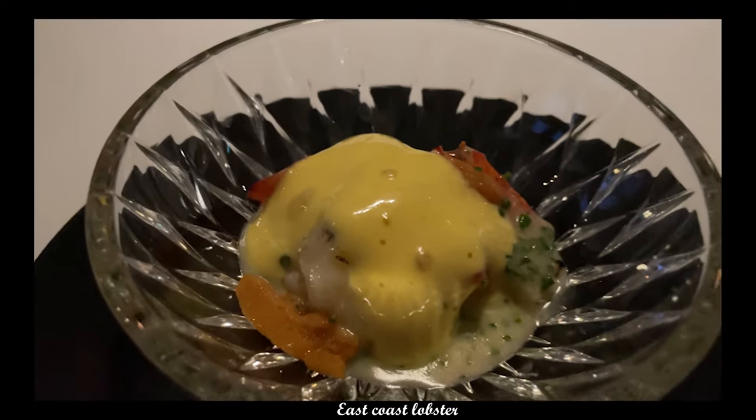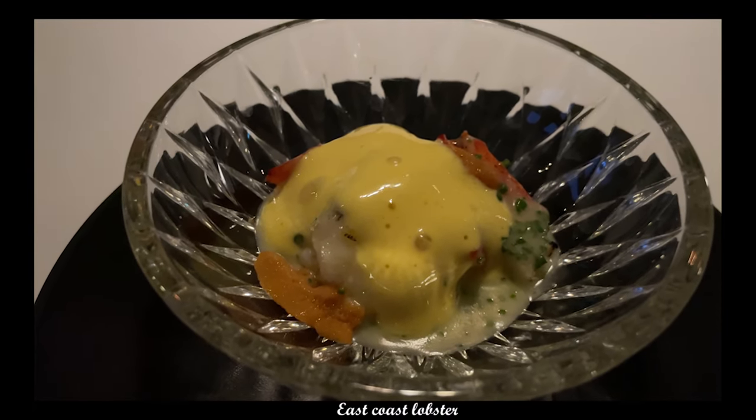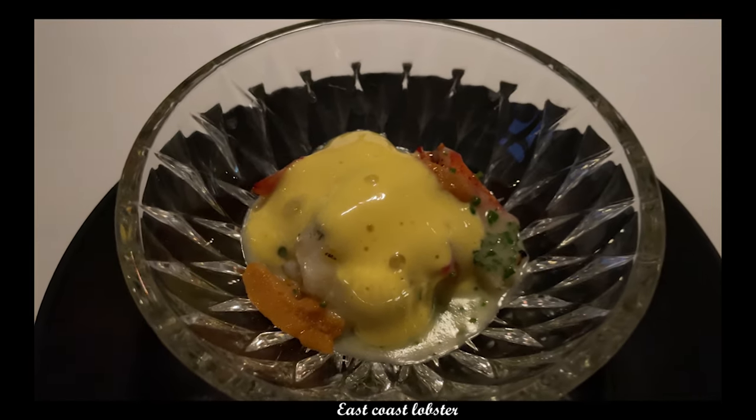Coming from Nova Scotia with a chive butter poured around it. There are pieces of sea urchin from Hokkaido, Japan, and at the very top, a scrambled egg espuma.